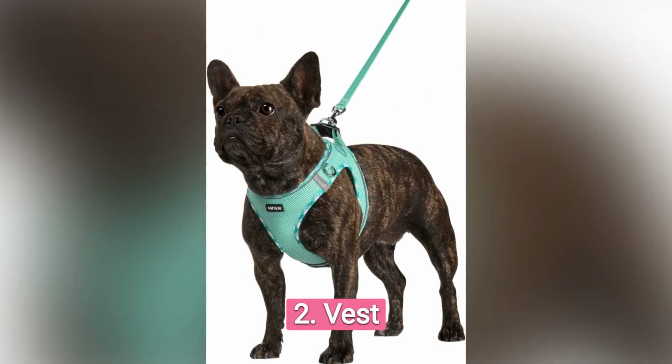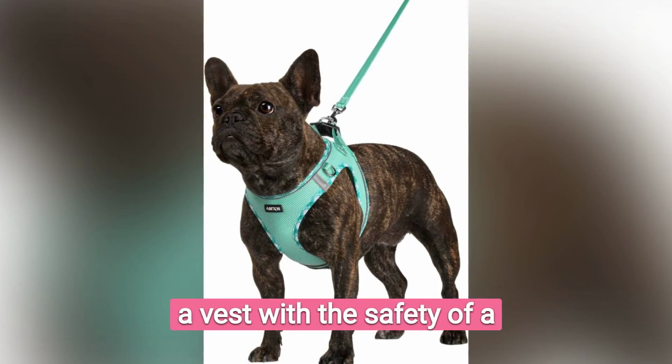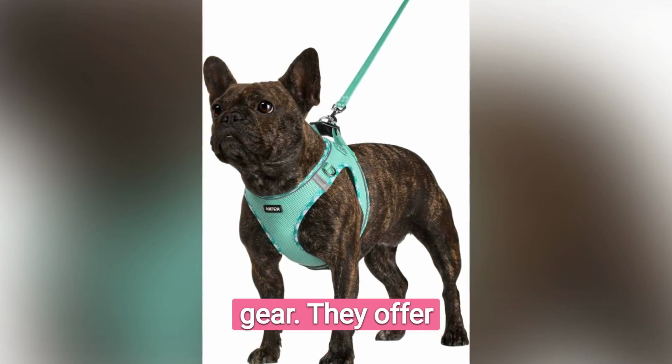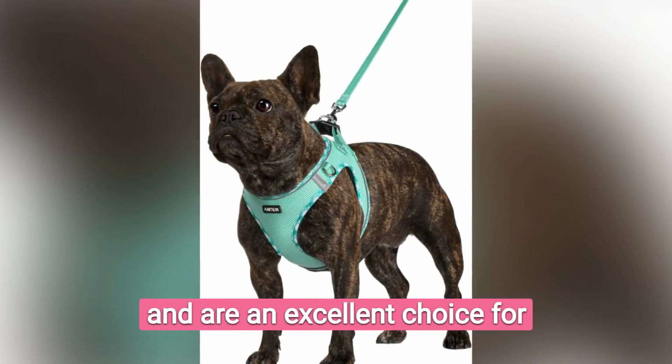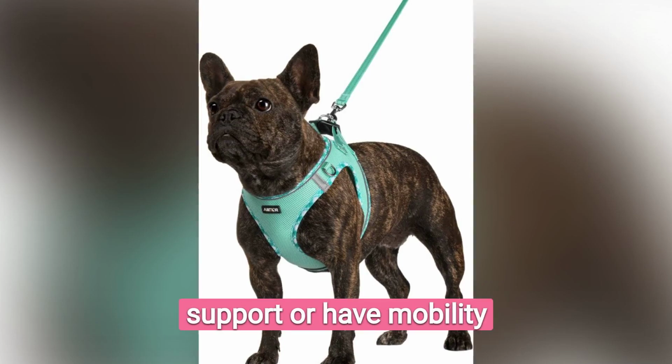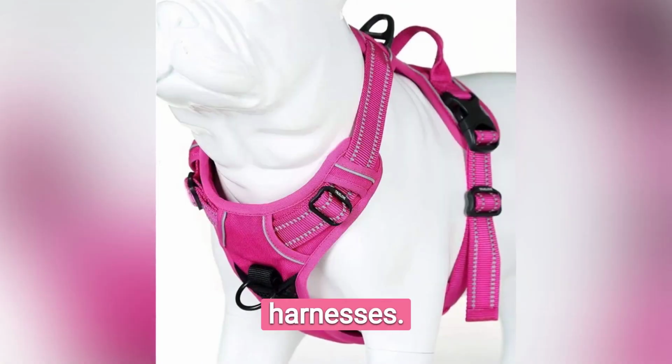2. Vest harnesses. Vest harnesses combine the comfort of a vest with the safety of a harness into one protective gear. They offer full chest and back coverage and are an excellent choice for Frenchies that require extra support or have mobility issues. 3. Back clip harnesses.